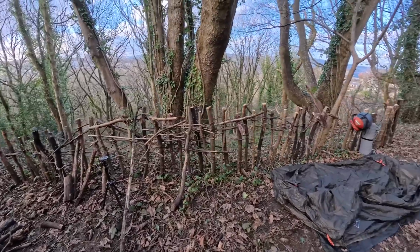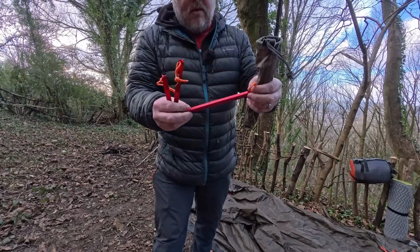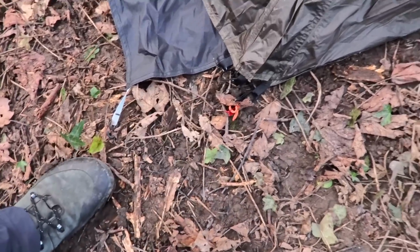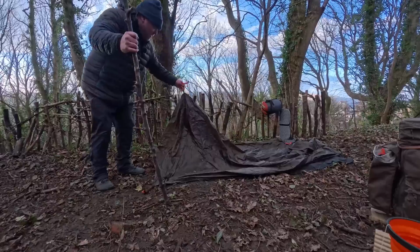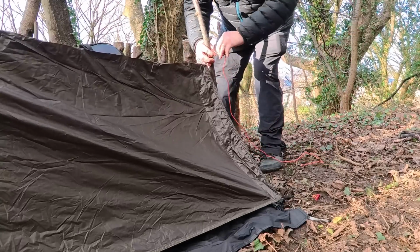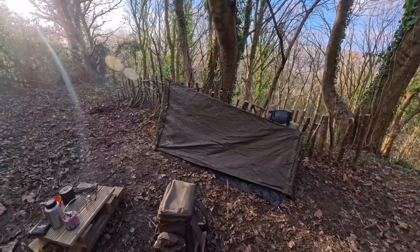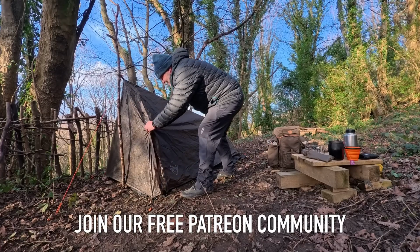So it doesn't come with any poles, and I haven't brought trekking poles with me, so I'm going to have to get a couple of bits of wood. Plenty of stuff laying about though. They don't look bad for a £100 tent. It's about perfect, that. It's alright, that. Simple. I'm hoping that this bit is the genius bit. According to the pictures it is anyway.